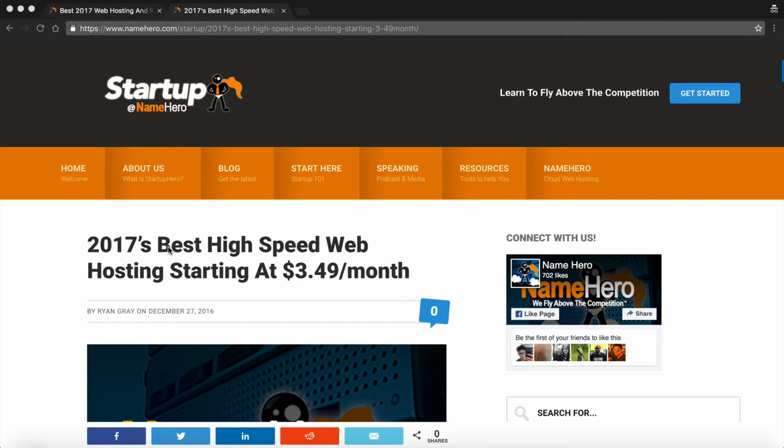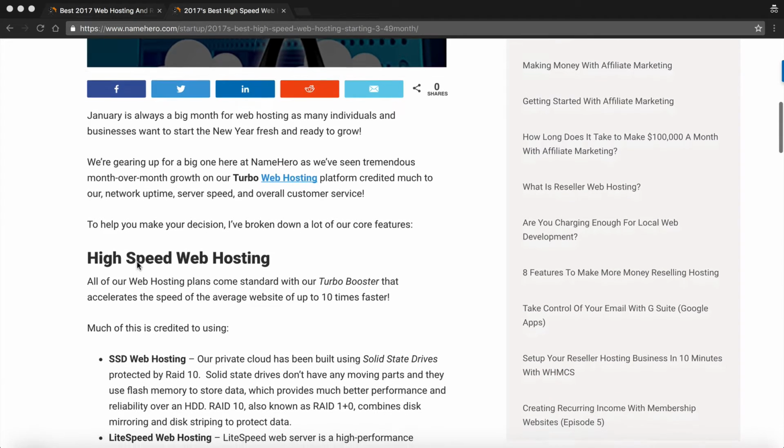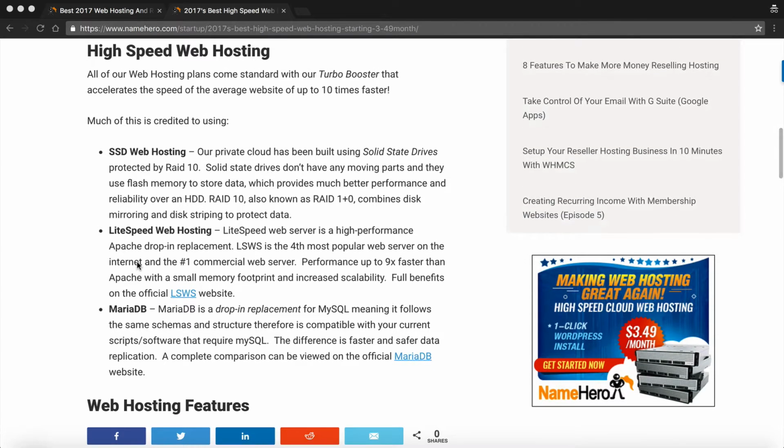Today I want to talk about our high-speed web hosting and how it's a great choice for your web hosting needs in 2017. So if you scroll down and look at our blog here, you can see that I've outlined some of our core features that should help you make up your mind when you're deciding whether or not you want to host with us.